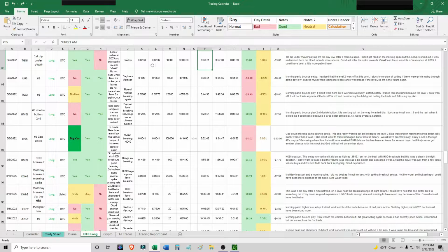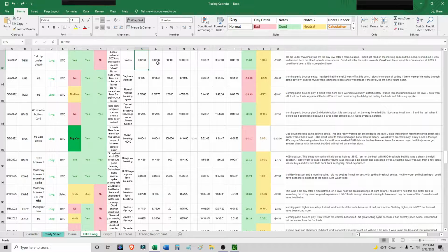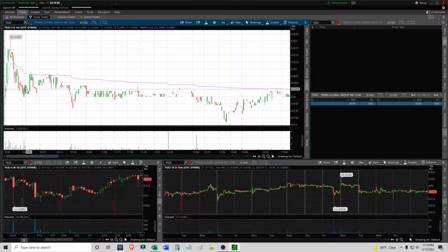I was in at 948, 23, 948, which was right here at this 23 level. That was my entry, right? Yep. And I got out 952. Well, just to go over it first.